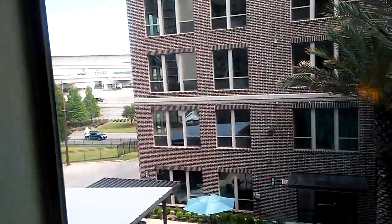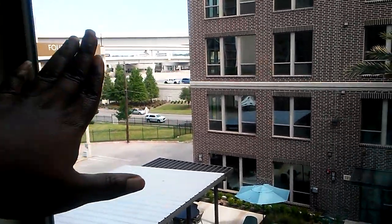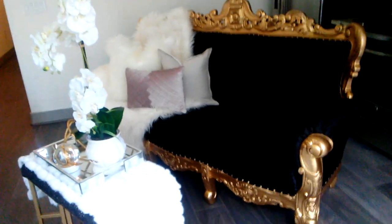Some people think that is nerve-wracking and not relaxing. I think it is relaxing. This billboard is annoying though. There's a hotel close by. Yeah, so this is what I have so far. I don't know, there's a girl on YouTube, let's get back to the couch, that does this kind of furniture. She reupholsters things.